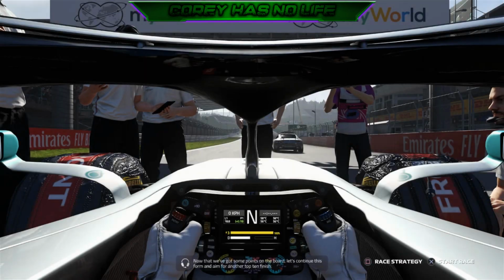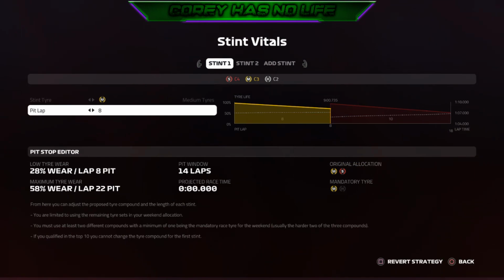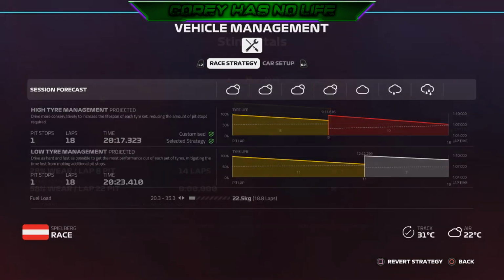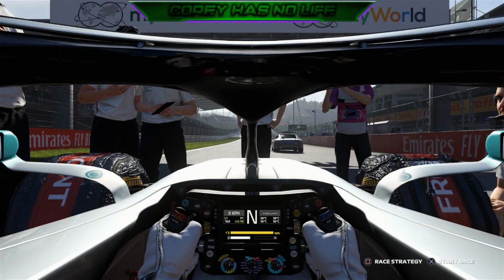Now that we've got some grid penalties on the board, let's start the race. We'll continue this form and aim for another top 10 finish. We'll have a look at the strategy here, and it looks like we're going to be very sweet on tyres indeed. So we're not going to be too worried at all. We're going to actually make that soft tyre stint maybe a little bit longer here, because I believe the tyres can take it. I reckon it's going to add 0.12 to my time, but I reckon we'll be alright here, especially if the rain does come at the end of the session.